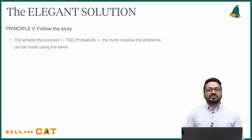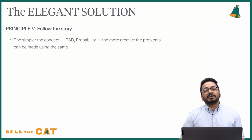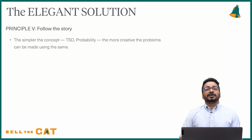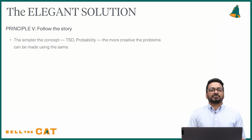Probability, no, there is only one concept. Number of ways in which the favorable occurrence can happen divided by total number of occurrences. So whenever the concepts become very, very basic, you see that the problems become very, very creative, right? It's like saying, I've just given a blank canvas, paint whatever you want. So the problem setters, whenever the concept is very simple, everybody knows that, speed into time is distance, or distance by speed is equal to time, they can create huge stories.